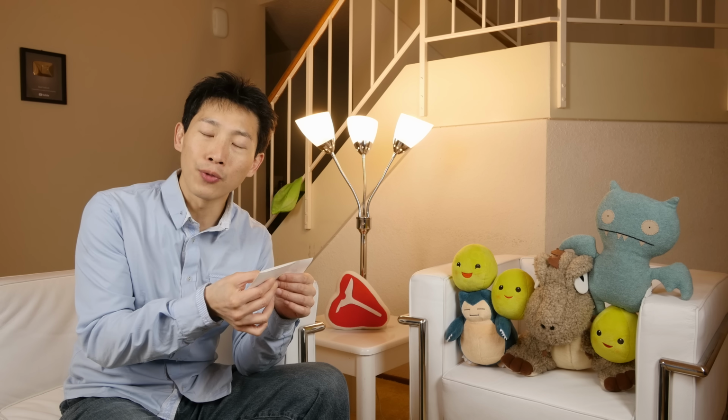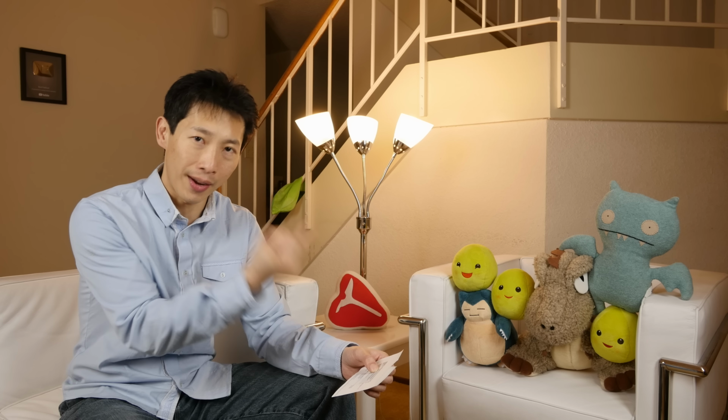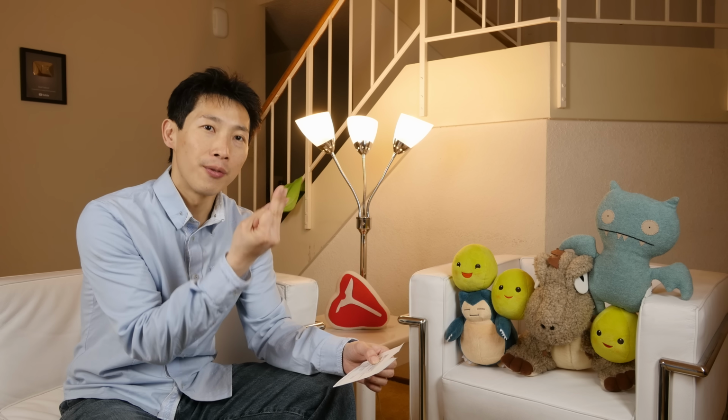US Bank Cash Plus also has rotating categories. And for me, I picked electronic places and utilities. So I do have utilities. I quickly went on PG&E and paid $500 on that one. I went on my trash services and paid $250. I went on my water services and paid $400. So all of this is about $1,150. 5% off of that is about $57.50 or so.